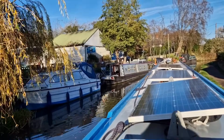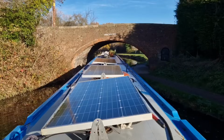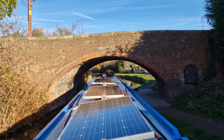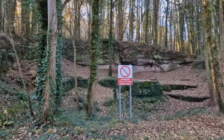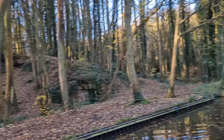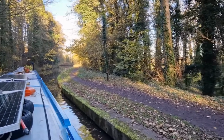This is Cotton and Hopwas Social Club. Lovely. And this, my fair little friends, is Hopwas School Bridge. Wow, look at that. Beautiful. This is very Welsh-like, isn't it? Military firing range. Oh, wicked. I think I've been down here. This is very, very Welsh. Very, very Llangollen feeling to it.